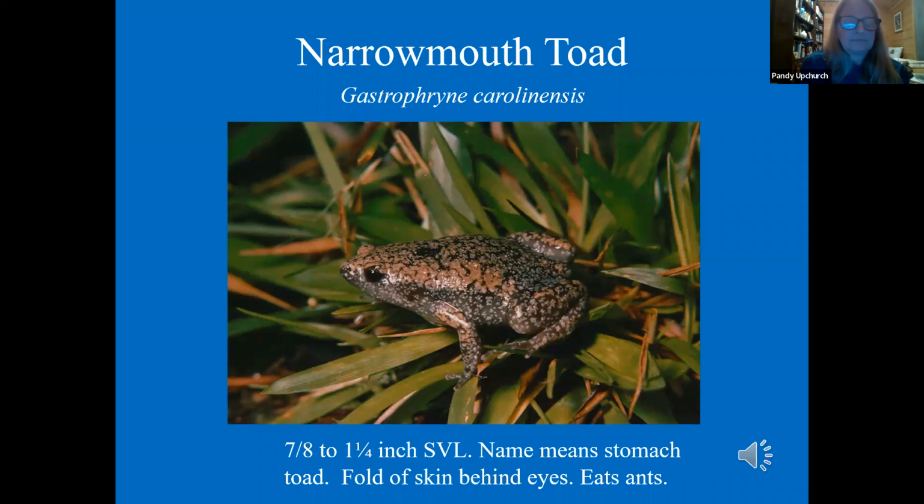It's a West Tennessee recording, so there's some southern cricket frogs in there, gray tree frogs, which is statewide, but a nice recording.